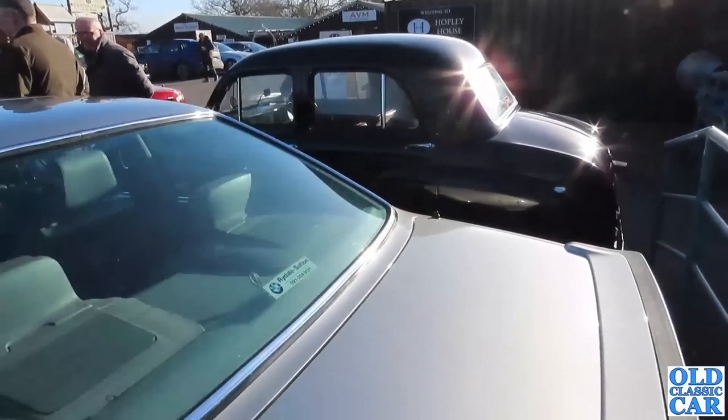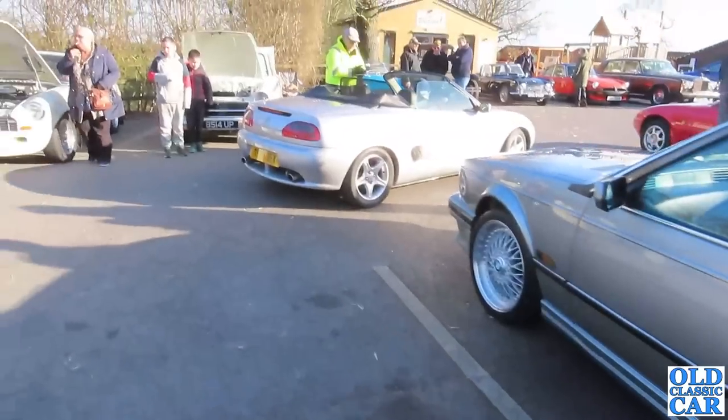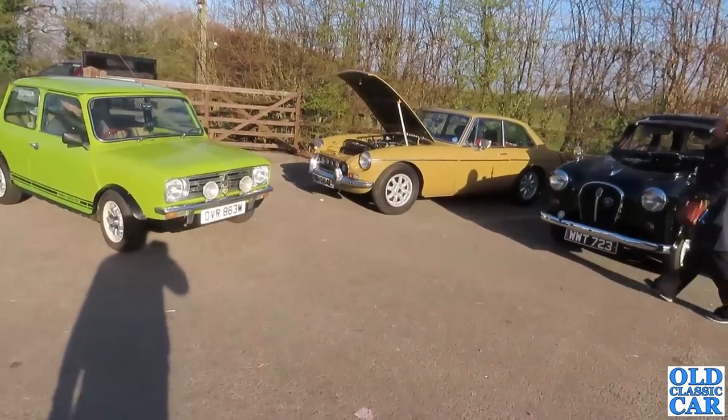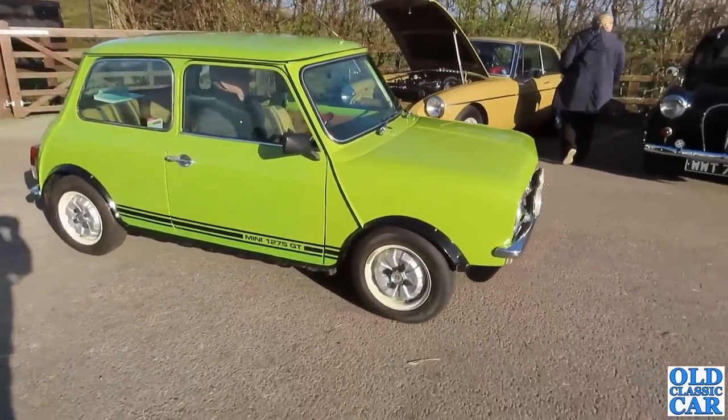Well, folks, we've made it. We're next to this 635 CSi, a lovely BMW coupe of the 1980s. Various cars are turning up. Granddad's already here. Dad's already here in his MGB GT. Got a 1275 GT.